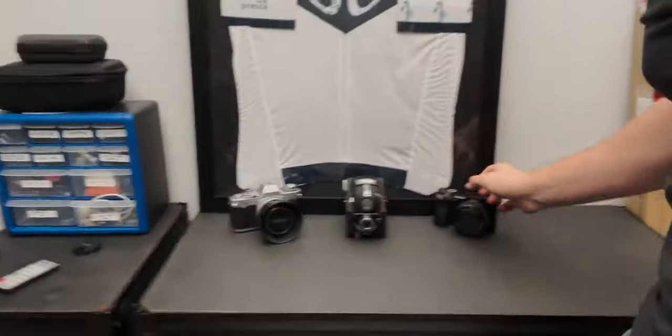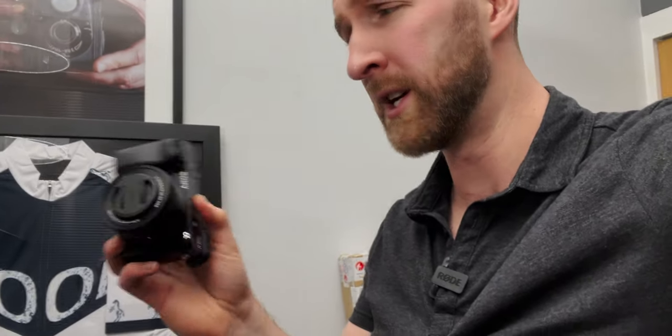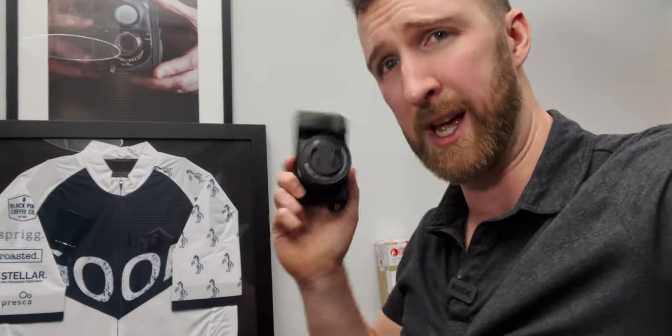And also up here, I've got my first ever photo camera. This is the Sony a6000, still takes amazing photos, so if you're in the market for a cheap first camera, I highly recommend this.